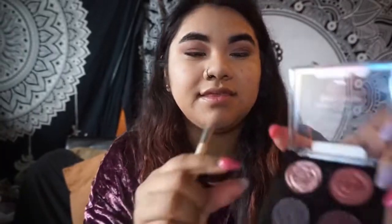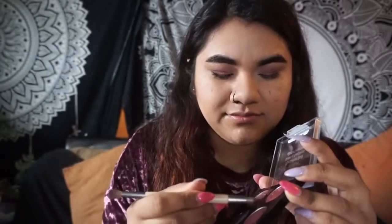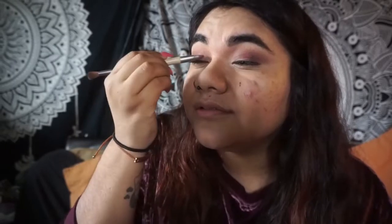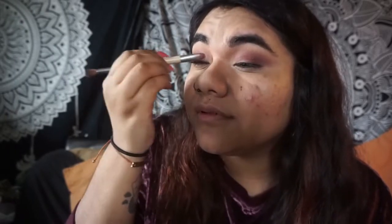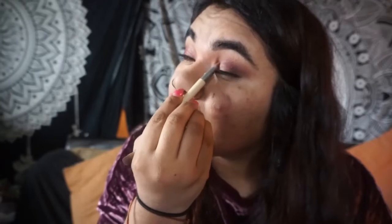Next, I am taking this pink. Pretty pink. It has sparkles in it too. Gosh, I really, really like the sparkly kind of look. I just feel like they look super cute. I'm going to put it right here, like right in front of that color we just put down.